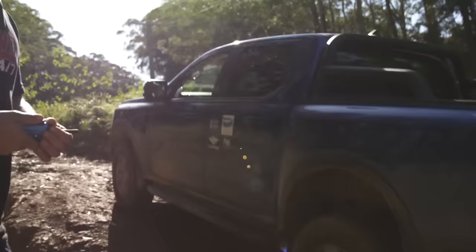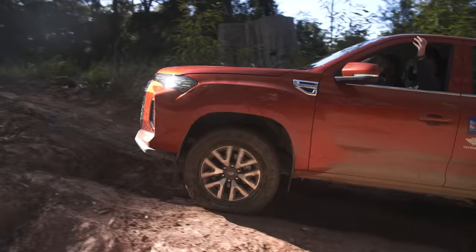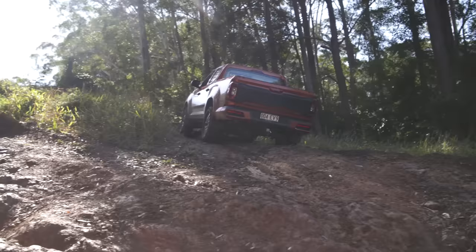Absolutely amazing. I thought there was actually about a 20% chance it was going to drive up there on its own steam. Notice just how much harder the LDV had to work to get up this beeline compared to the control of the others up the main line. That's why we put so much value on that rear locker in this testing. You push a ute hard like that, and that's when you start breaking CVs and diffs.